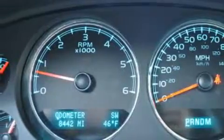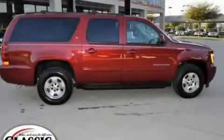This Chevrolet has had only one owner, and it qualifies for the Carfax buyback guarantee. Stop by today and test drive this SUV for yourself.